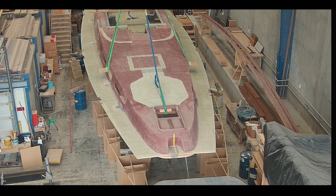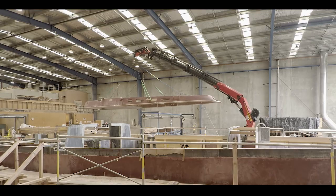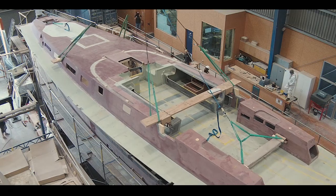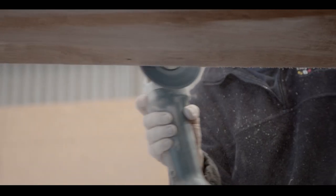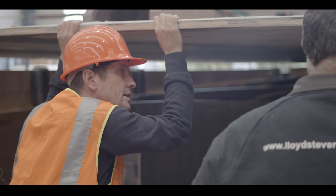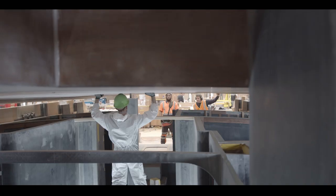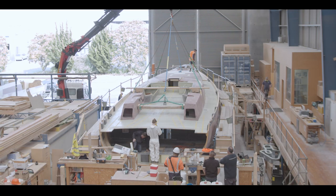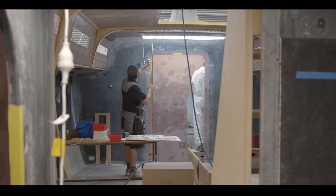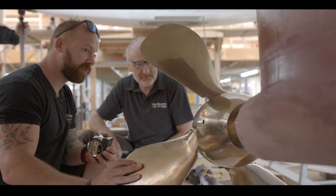With the COVID-enforced delay, it was all hands on deck to try and make up some of the lost time. 2 months later, and the deck and superstructure was now ready to be lifted into position and joined to the hull. A few adjustments made for a perfect fit, and we finally see the first glimpse of the final form the boat will take. With no time to waste, work began on fitting out the interior and galley, as well as test fitting vital pieces of equipment.